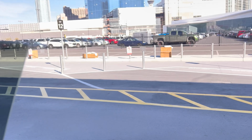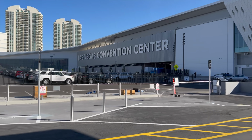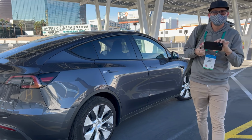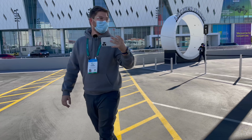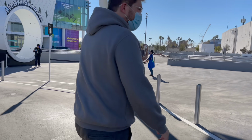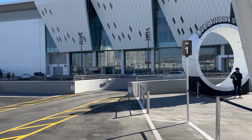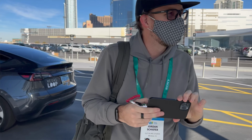Thank you, guys. And here we are at the Las Vegas Convention Center after cruising around in the Model Y. Jordan, what do you think? That was awesome. So cool. Unexpected, really fun. And we're at the West Station for the convention center. I just want to ride in that all day.